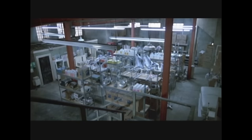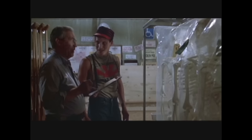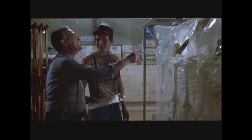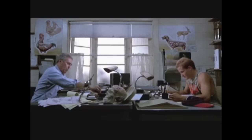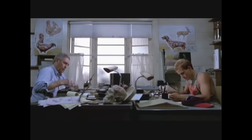It begins with one of the greatest pre-title sequences ever in a horror film. This guy, Freddy, gets a job at a warehouse that sells medical supplies. He wants the job just because it feeds his fascination. He gets to see dead bodies and it's cool. So the boss realizes he likes this gruesome shit and tells him a scary story.